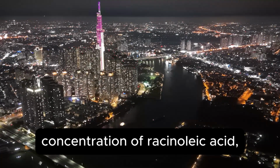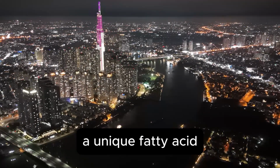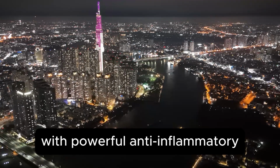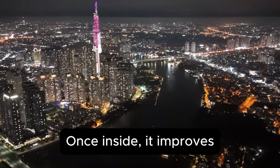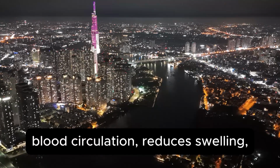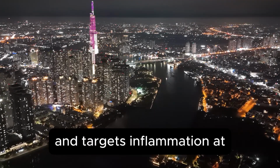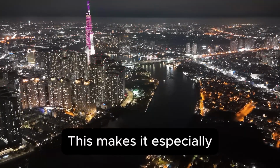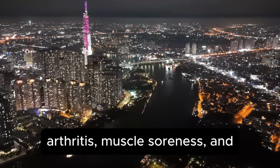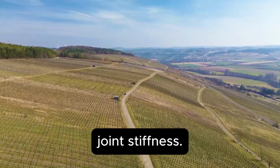Thanks to its high concentration of ricinoleic acid, a unique fatty acid with powerful anti-inflammatory properties, it absorbs deep into the skin and tissues. Once inside, it improves blood circulation, reduces swelling, and targets inflammation at the root rather than just masking the discomfort. This makes it especially effective for conditions like arthritis, muscle soreness, and joint stiffness.